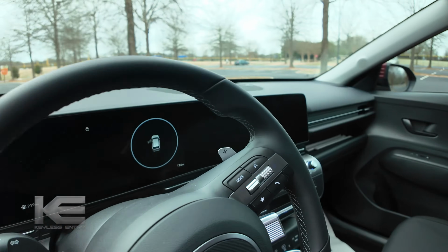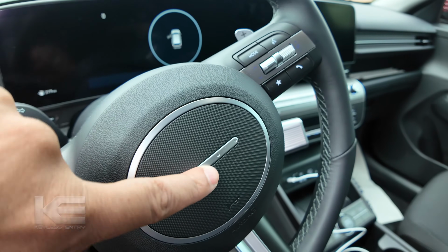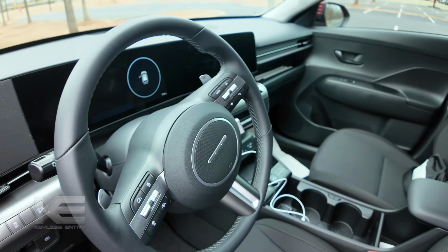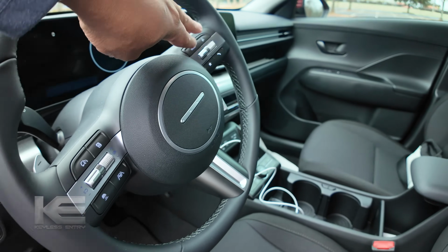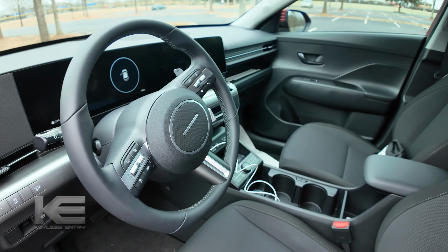And then you have this beautiful new Hyundai logo, which I believe on the steering wheel is going to be standard from here on out. It's just the 4 dots, which represents H in Morse code. And then, of course, you have your steering wheel controls. On the left-hand side, you have all your cruise control. Right-hand side, you have all of your media controls and also your mode. We're going to look into that in just a second.